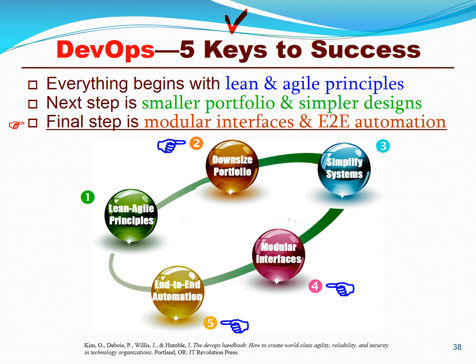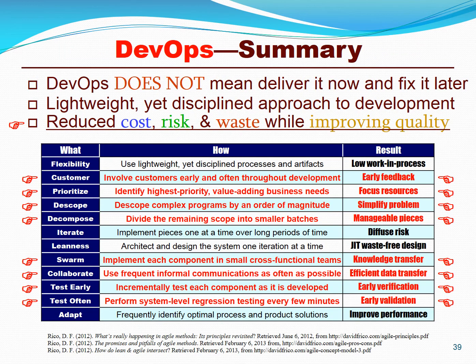Here are some simple but powerful keys to DevOps success. Obviously, everything begins and ends with lean and agile principles. You must downsize your portfolio. You can't develop everything in the world. You must simplify your systems architectures, modularize your interfaces, use microservices and end-to-end automation. But everything hinges on leadership, from top leadership, middle management leadership, project managers, and technical leaders within.